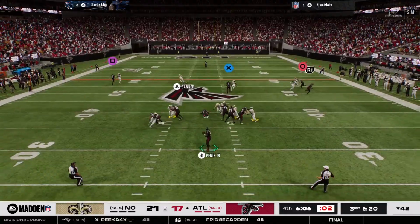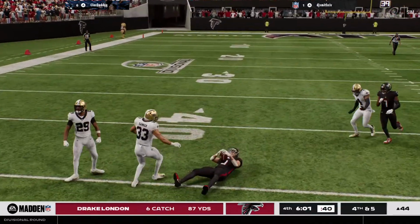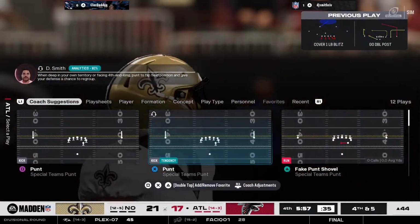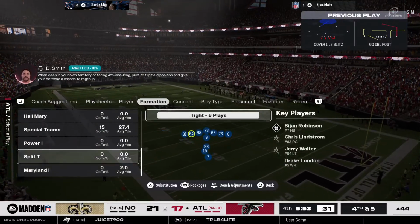Now on 3rd and long, they'll look to throw. This pass is caught by London. And they're going to get this to about the 44-yard line. It's a 15-yard pickup, but it'll lead to a 4th down.